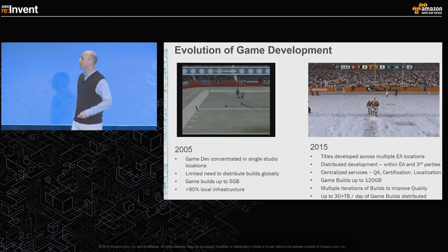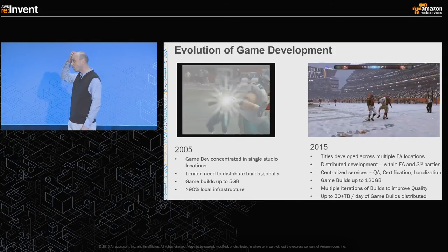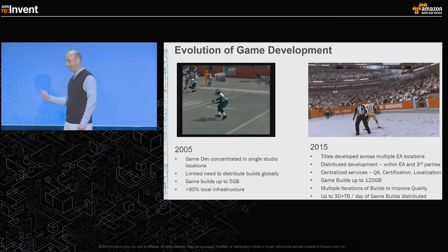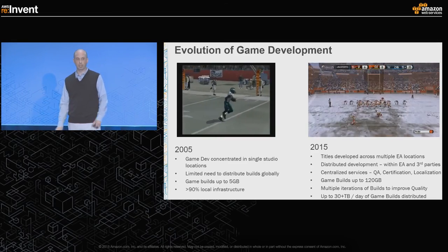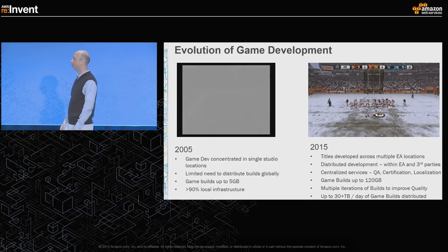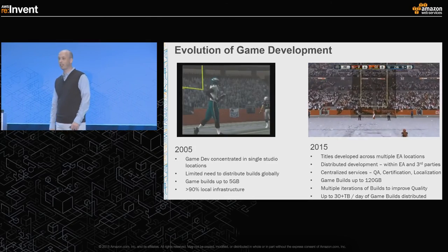So let's talk about these first of all. On the left-hand side is where we started in 2005. For those of you that remember when Xbox 360 came out, it actually came out a decade ago. I had to look it up because I could not believe that was 10 years ago. But it was. This was, by all definitions, relatively simple for us.